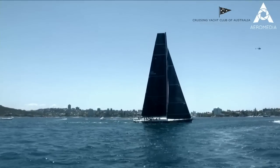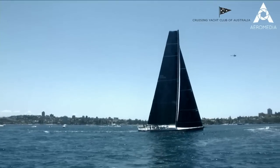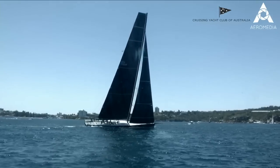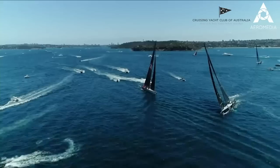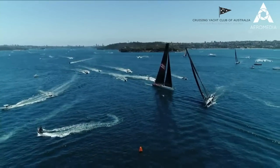She's about 100 metres from the weather mark, Blackjack, laying in on port tack. She will cross Wild Oats. Wild Oats will have to follow her in, and she'll lead round here by about 15 seconds. They're calling her. No, Blackjack's across. That's just a try on. Easily across. Yeah, she's across by a good boat length and a half.